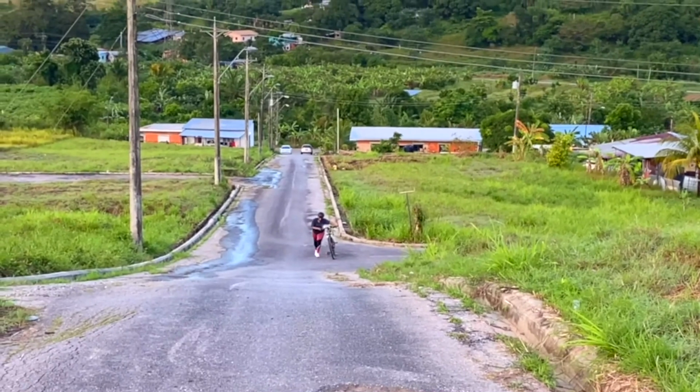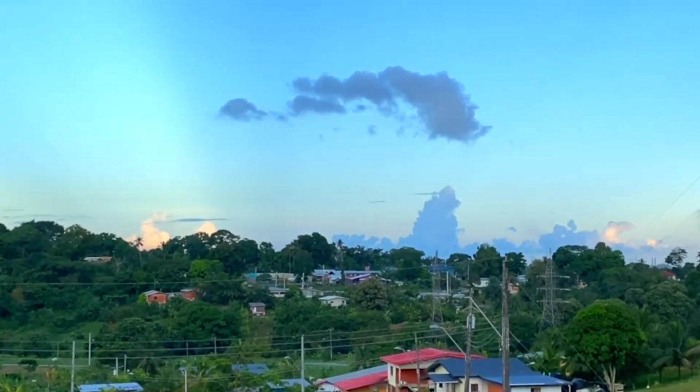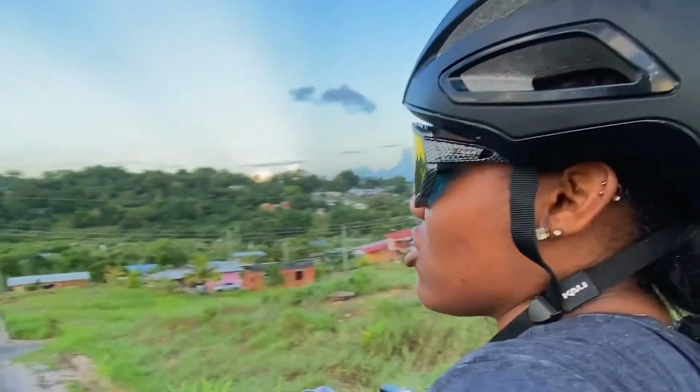Okay, so now I'm actually pushing the bike up the hill because it was a very steep hill. And I just decided to take my time until eventually I got the hang of it. Watch that. Sweet like sugar.